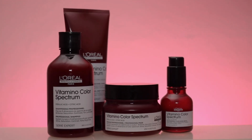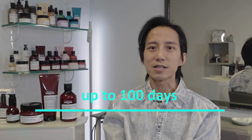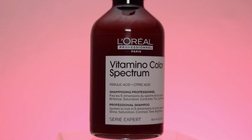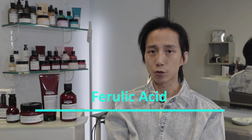First thing right off the bat is the Vitamino color spectrum is a range specifically for color maintenance, obviously. It claims to lock in your day one color vibrancy for up to 100 days. Here you can see the key ingredients, ferulic acid and citric acid. Ferulic acid is a powerful antioxidant naturally found in plants, including rice bran, oats, apples, and citrus fruits. It is commonly used in hair care products for its benefits such as protection against UV and environmental damage, strengthening of the hair, and preserving hair color.